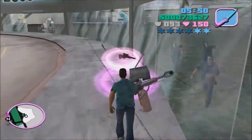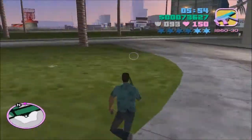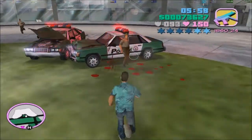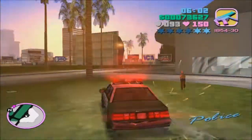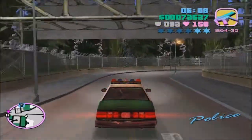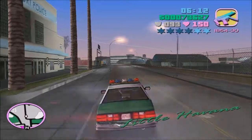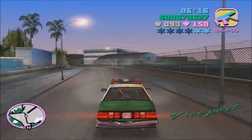Hey there, police car. You just showed up quickly. Ah, goddammit, my car is gone. Sorry about that. I'm gonna borrow this. Just don't shoot the tires, please. How do you turn off? There you go. The police car is actually decent, so we should be just fine here.